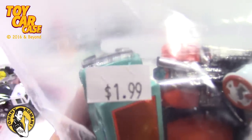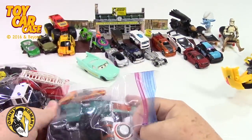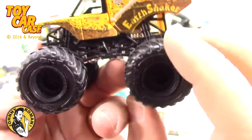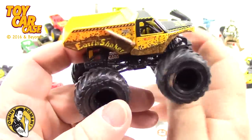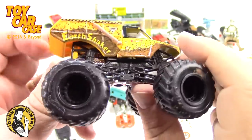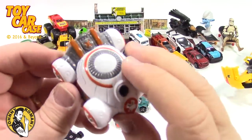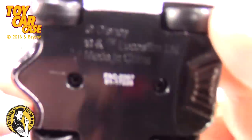Look at this. $1.99. Let's see what we got on this one. So much fun. Look at this monster truck, the Earth Shaker. I like this one in this bag. There's other bags out there, but some pretty common ones. I'm always looking for something a little goofy and different. Like this baby. I'm digging it. That's kind of nice. And look at this, little Star Wars type of thing. I didn't see the new movie. Don't kill me. I'm a car guy.